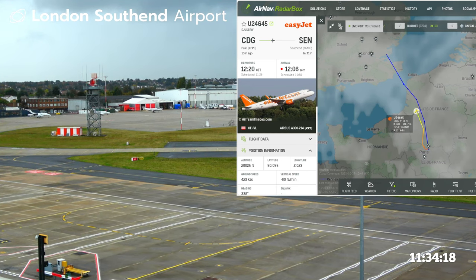We weren't too sure about the track of the flight actually here, obviously a little bit of a delay, but unfortunately sometimes you can't predict these things. Jeanette, she is coming on runway 23. So it's going to be runway 23 arrivals here today in Southend.